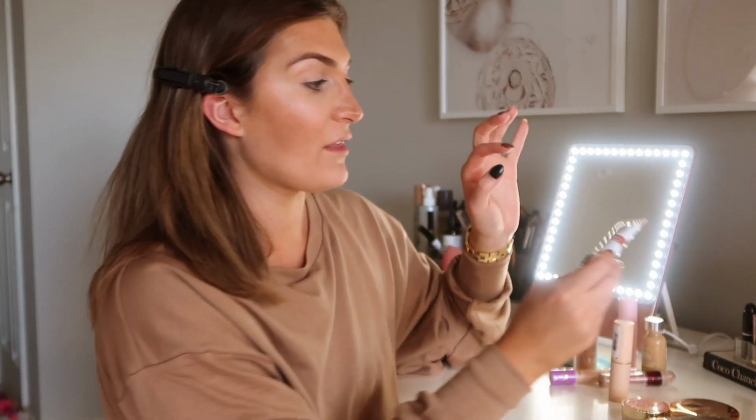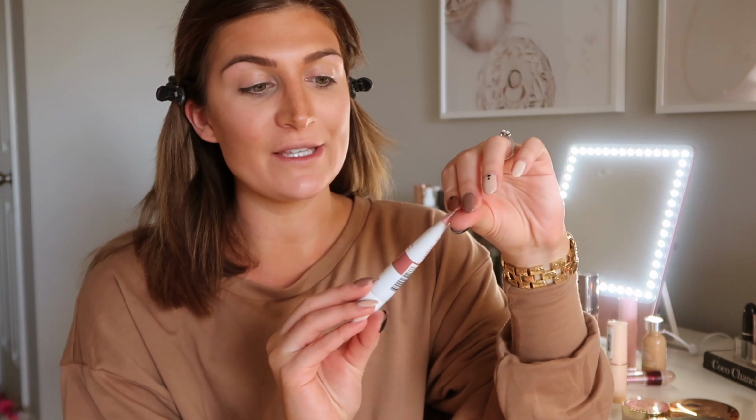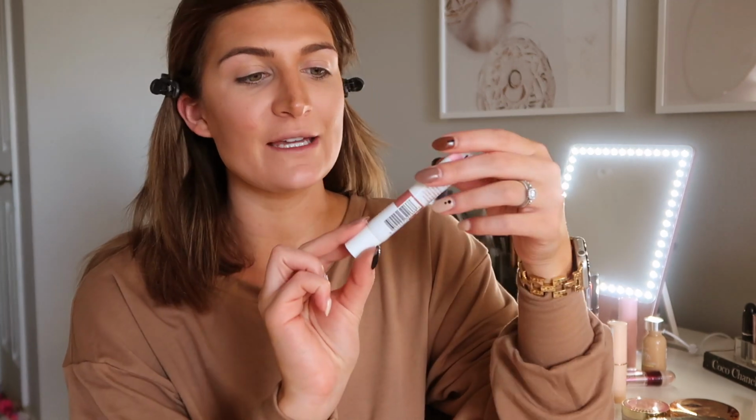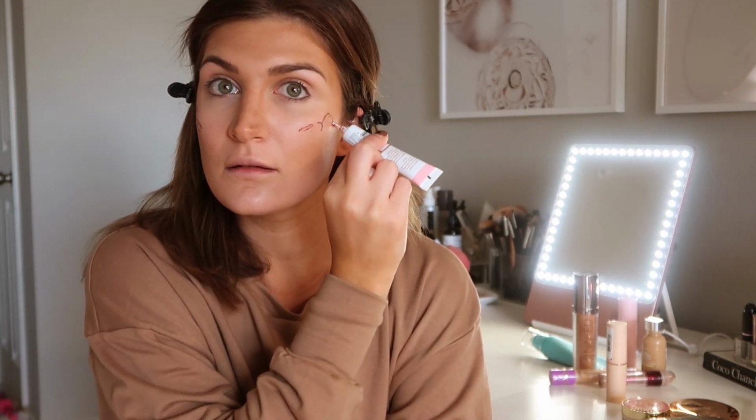Now I'm gonna go in with my cream blush. I love this. This is the Clean Fresh blush from CoverGirl. I really like this shade in Butterflies. It's a really pretty like mauve pink. It's versatile for year round. I take it like this. Boom, just put a little bit on my cheeks, and then I blend this out.